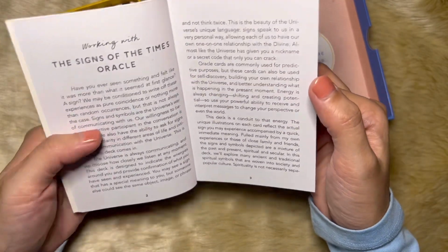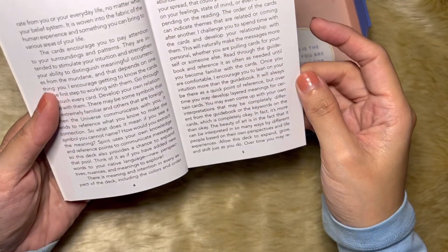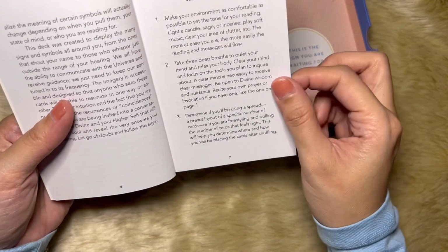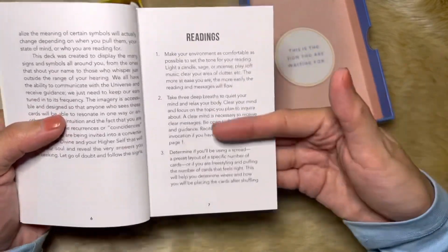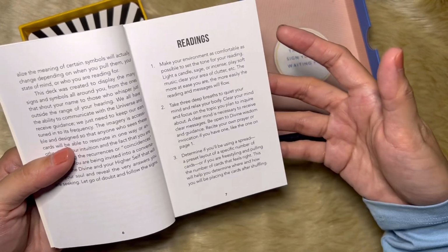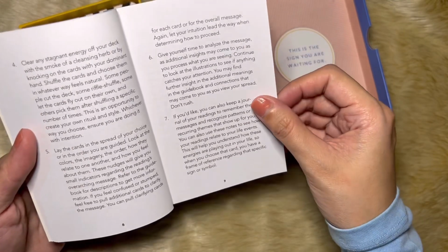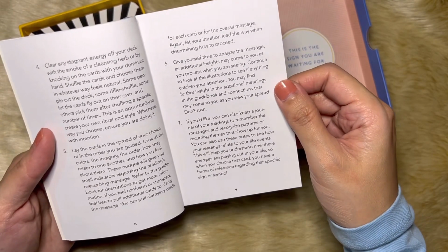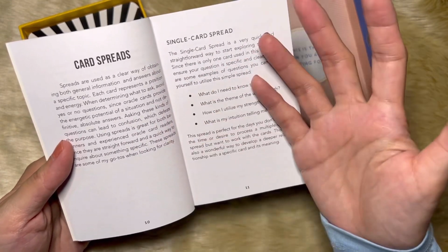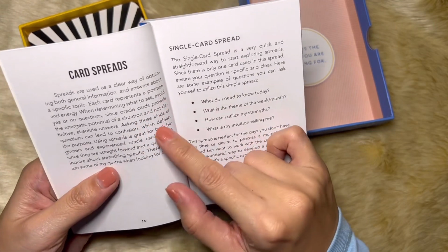And then Working with the Signs of the Times Oracle, so a little bit of introduction about the deck that she created. And then readings, make your environment as comfortable as possible. Take three deep breaths, okay, so these are like instructions on how to perhaps make your readings more meaningful. Do you know what I mean? Like how to start reading. And basically just like a full-on instruction guide on how to start reading. If you are a beginner, then I guess this is really good because the guidebook really goes into the details.